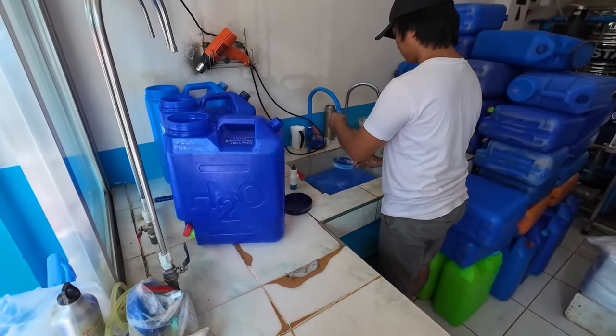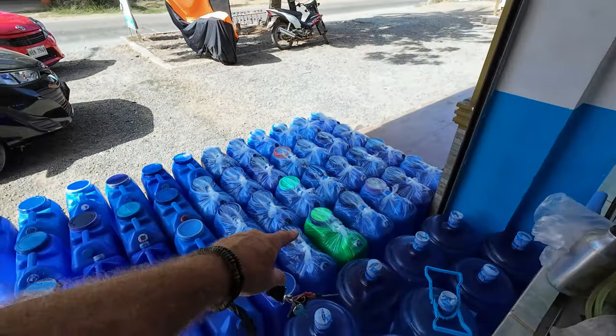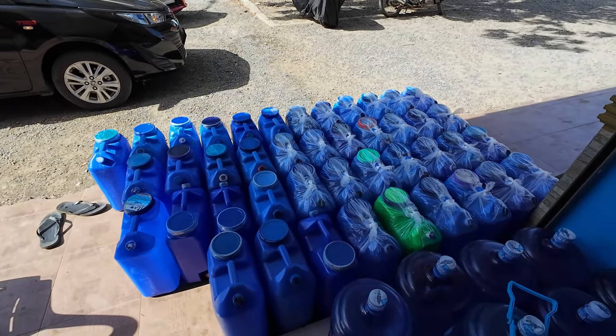Soak in water to get rid of the bacteria. As you can see, man, they're cranking along all day long.